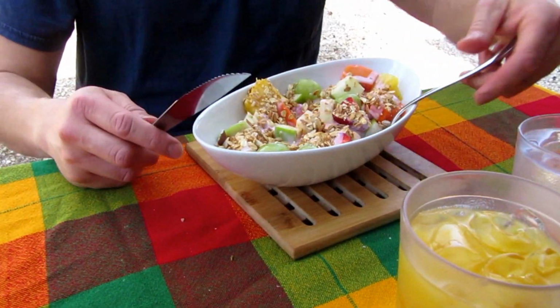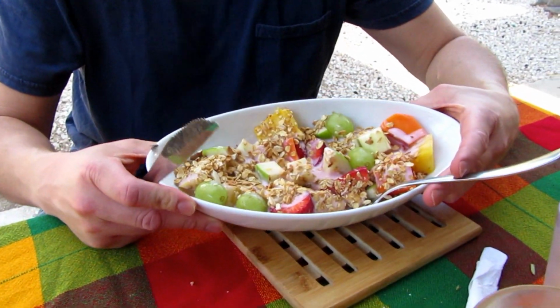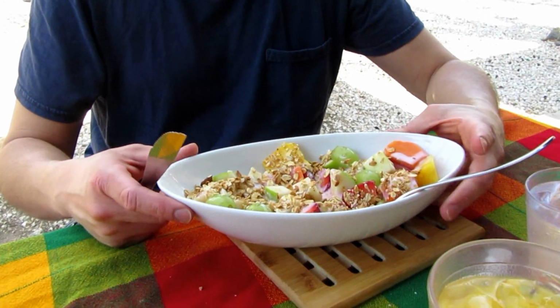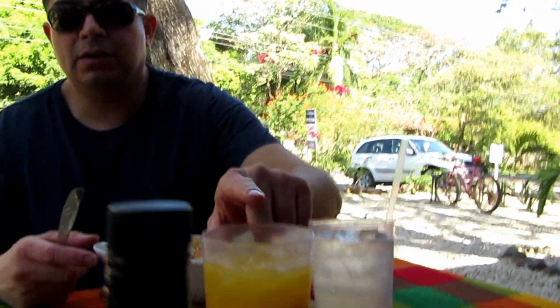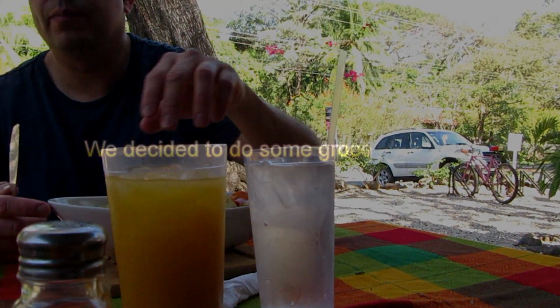Exactamente. Gracias. I have a fruit parfait. This is fruits, and looks pretty good. It has strawberries, granola, pineapple, grapes, and papaya. Thank you, man. All right. He said that the juice comes unlimited. So drink up.